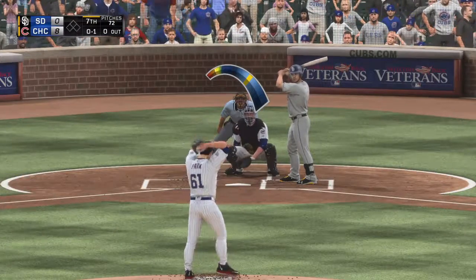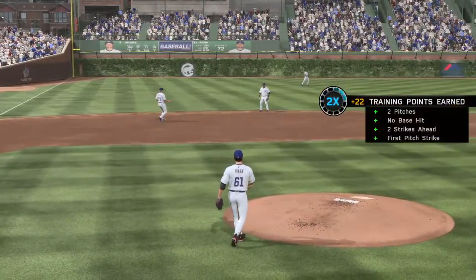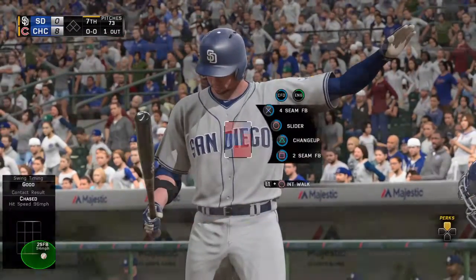Into the windup. Here comes the 0-1. Swinging, a ball lined hard towards short, but this is yanked down out there at shortstop for the first out. Now batting, third base. Here we go, guys.